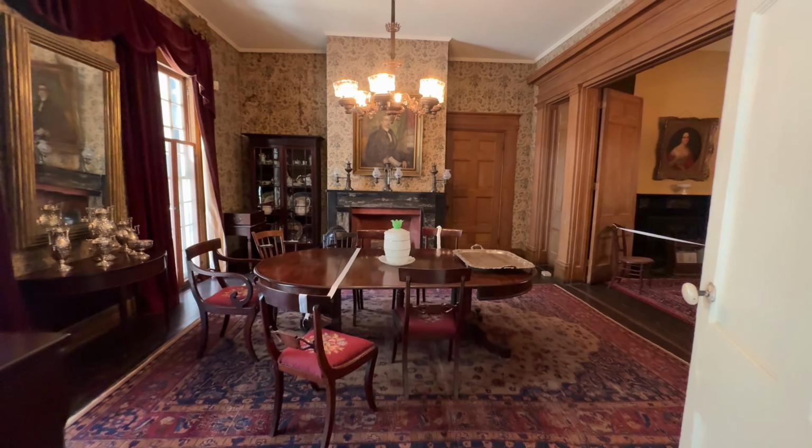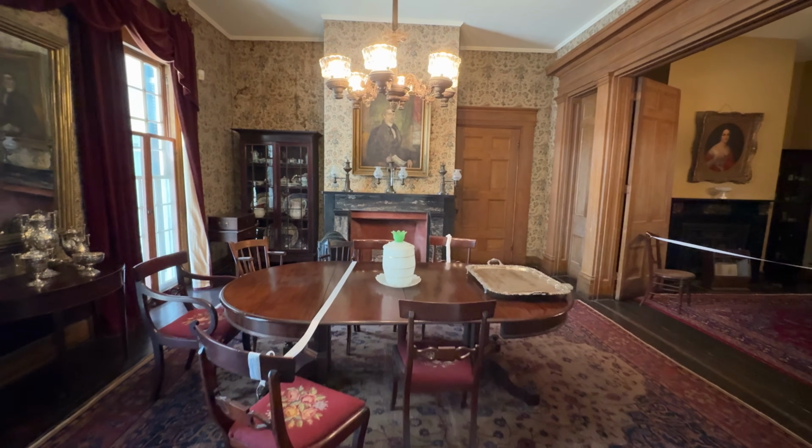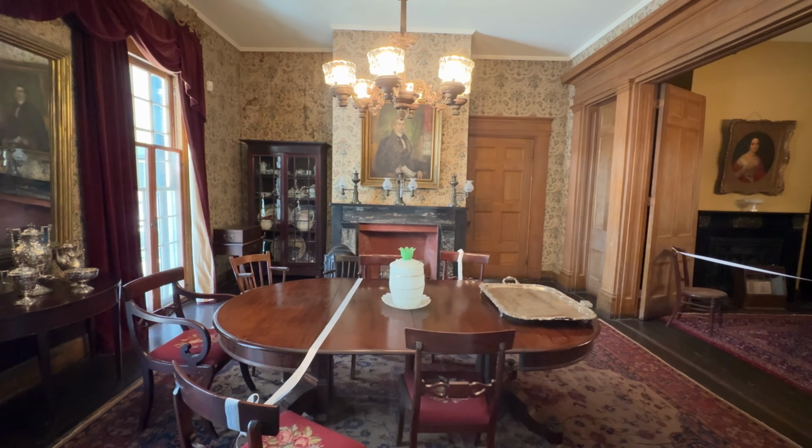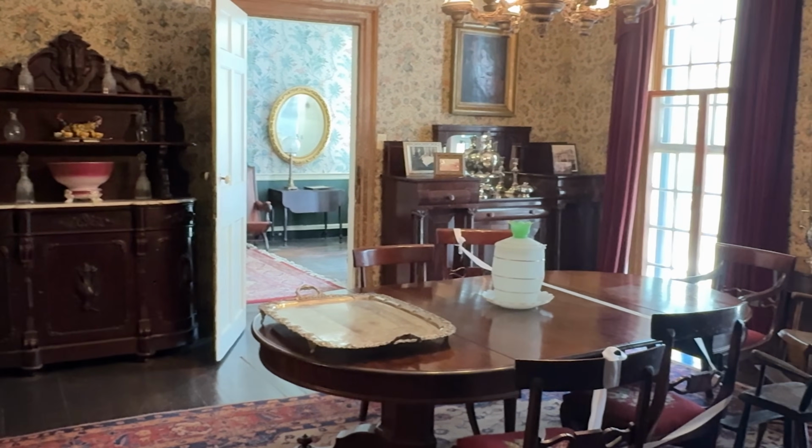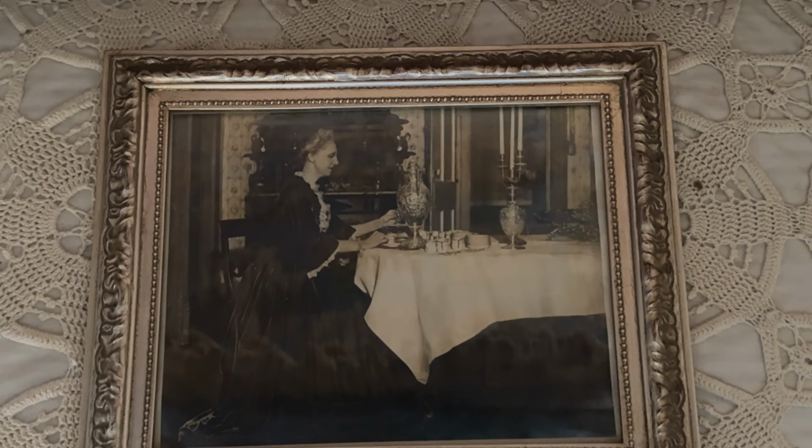We're now in the dining room, and still you're in the original portion of the house, which dates to 1784. And on this sideboard, you'll see a picture of my aunt. We always called her Pedote. Everybody had to have a nickname, right?